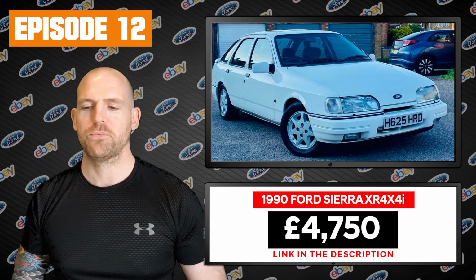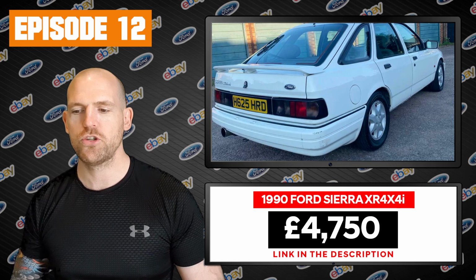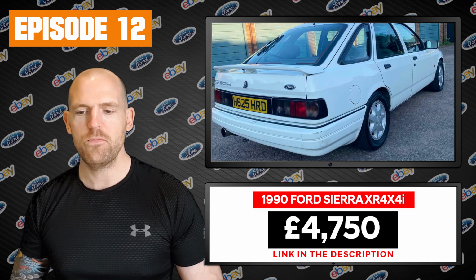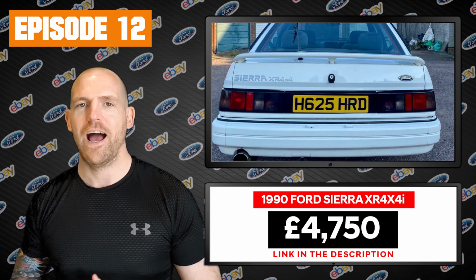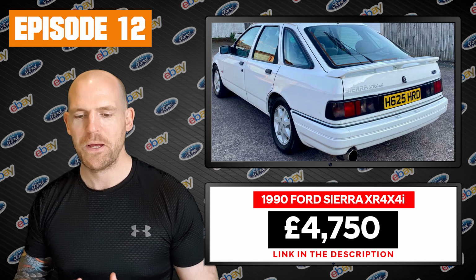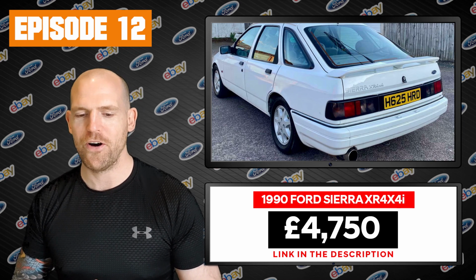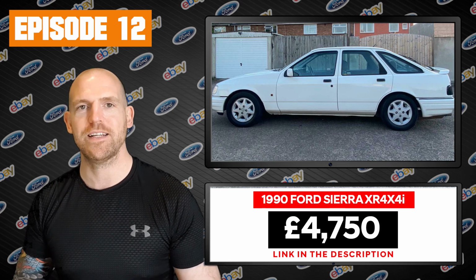Number one on the list this week is a 1990 Ford Sierra XR4x4 2.9 5-door in white. It's £4,795 and it's creeping up to the 100,000 mile mark, it's done 98,000 miles. Maybe this owner just can't bear the thought of taking it over the 100,000 mile threshold. I'd absolutely love it. I'd probably film it, knowing me. But yeah, let's get into the listing.